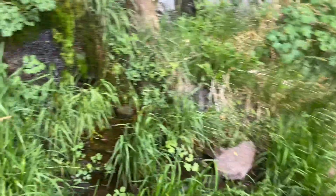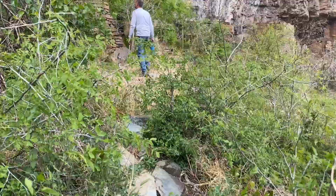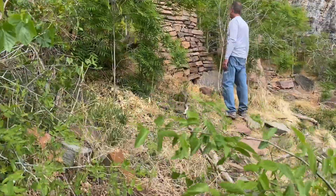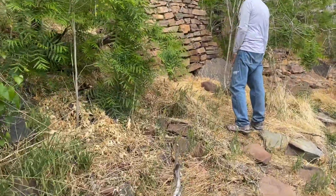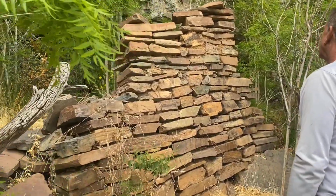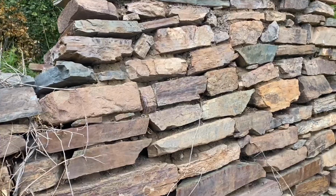Right, walking up to these other ruins. There's a nice little spring coming out right here. They got water all over the place. So the structure changes again. This is a mostly stone wall. Huh. Very little mud mortar. Yeah, that's weird. A little bit of mud in there. Yeah. Bigger stones too.